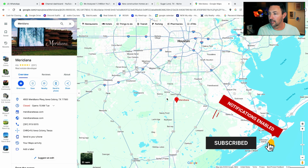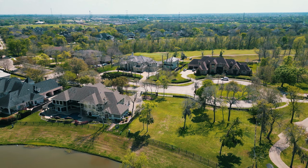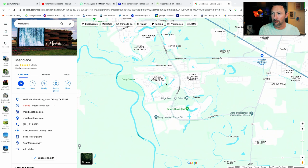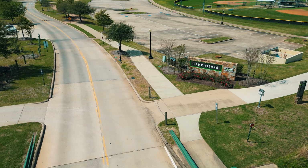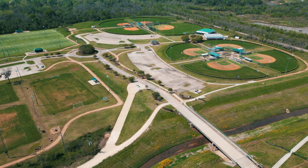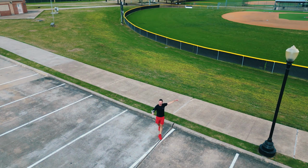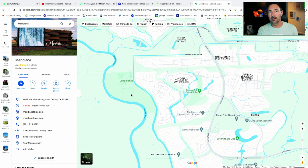So the next area, like I mentioned, is Sienna. I love Sienna. I would choose this area. It's my top spot besides where I live. And the main reasons for it, as you come in here, and you're probably seeing from a lot of the drone footage, you've got the Camp Sienna here. So you've got all your ballparks, your baseball fields, your soccer fields, your football fields. You even have a full equestrian center. When we were out there filming, there were horses running all around. It was really cool. It's also built out, and you have a golf club in there.